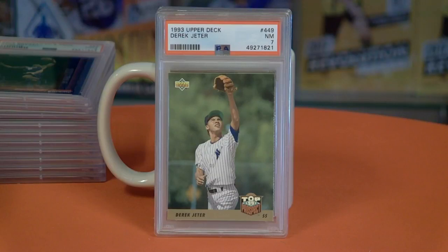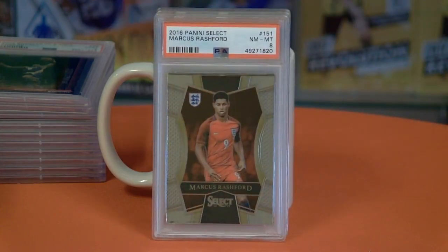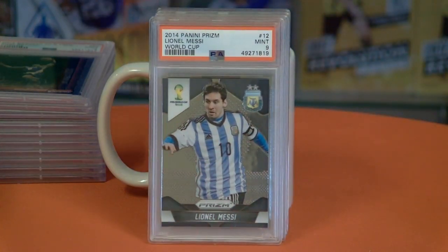Upper Deck Jeter, 1993, near mint 7. Select Rashford, near mint 8. I know that product had a low number, a middle number, and maybe even a high number. I think this is his middle tier card. Beautiful 2014 World Cup Prism Lionel Messi, Mint 9.